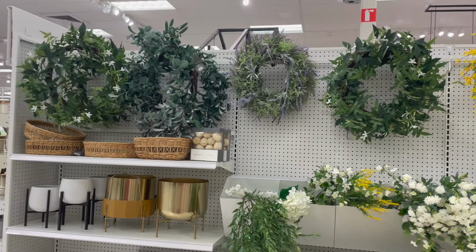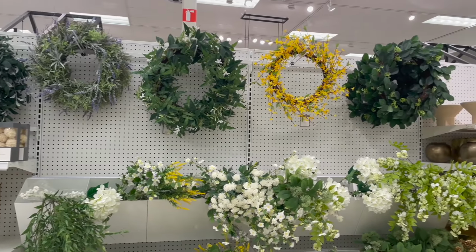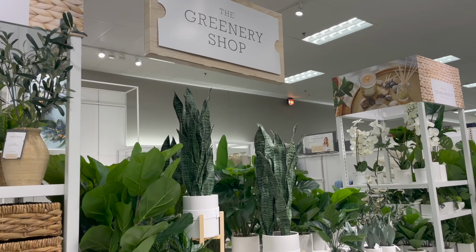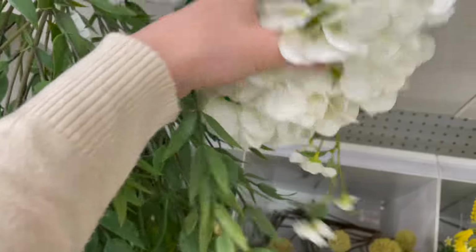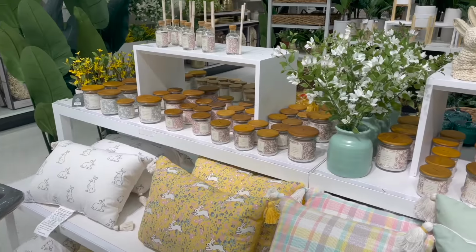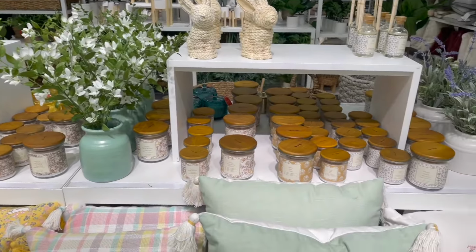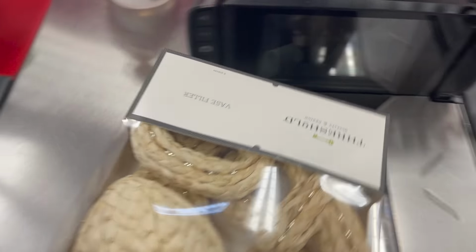Target had a pretty good variety of spring wreaths, and I like the little yellow one that you see there. I thought it brought a little pop of color, and they also had a lot of faux plants that I thought looked pretty realistic. The floral picks also looked very realistic, so I did pick a number of these just because there were a lot of wispy stems, which is trending now, and I found some that really spoke to me. They also had the woven baskets that are always a staple for decor. They also serve as storage options. So really great finds at Target during this run.